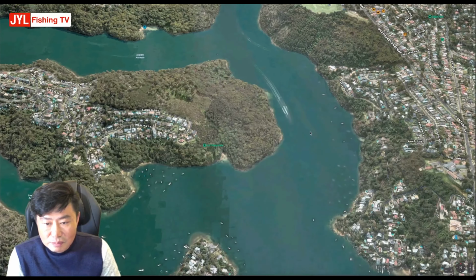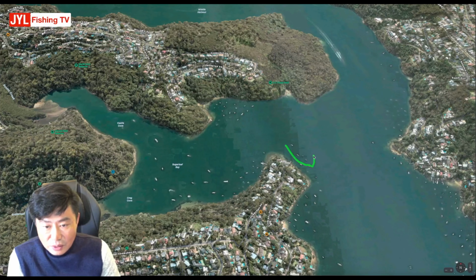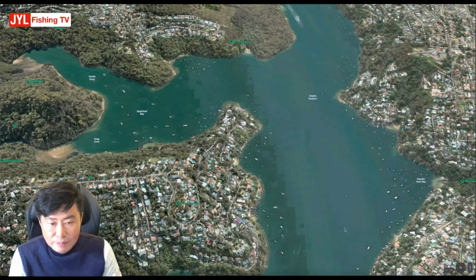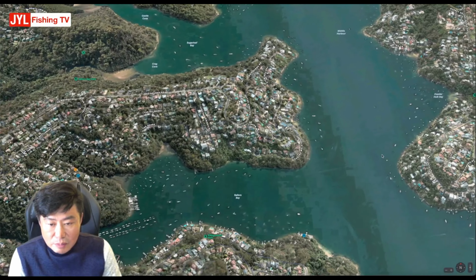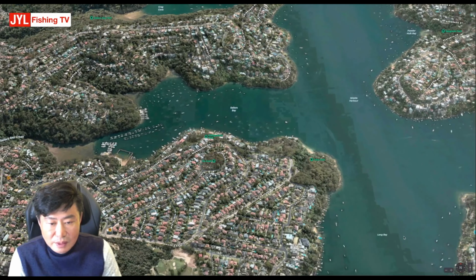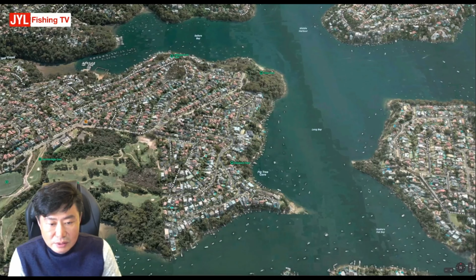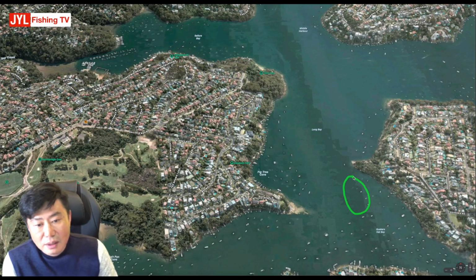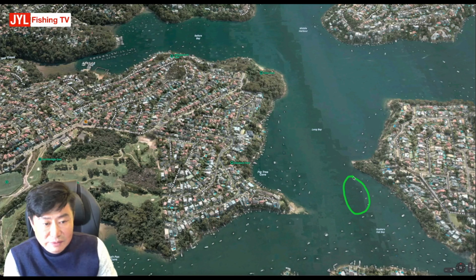Then the second stop that I do make is along here. So this is another good yakka spot. Then another worthwhile stop that you can make is just along here. So this is an area where there's also a shipwreck, and it produces other fish as well, but there's constant movement of bait ball coming in and out, and you should be able to find yakkas here.